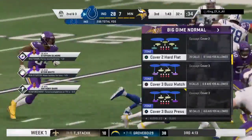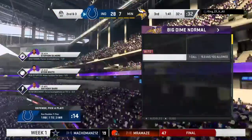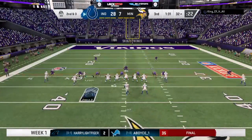Looks to me like maybe there's a little attrition setting in with this drive, because when you see that type of a run, I get the feeling the defense is getting a little bit tired. And that's the last thing they need, especially when they look up at the scoreboard.